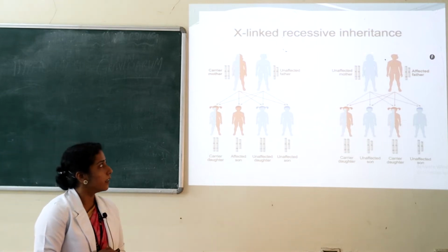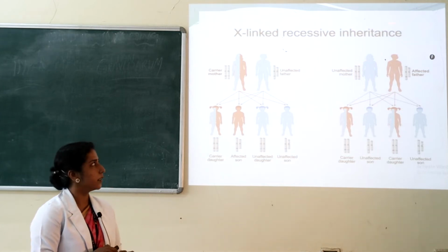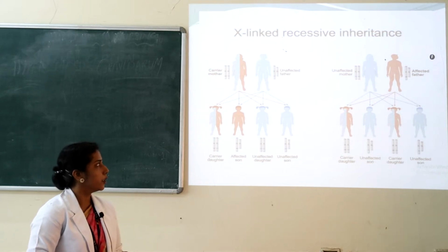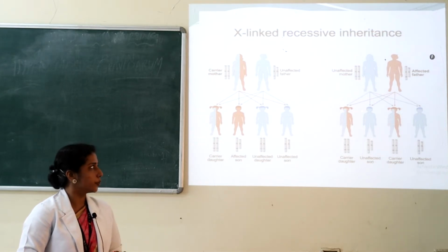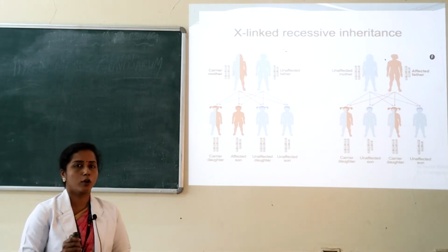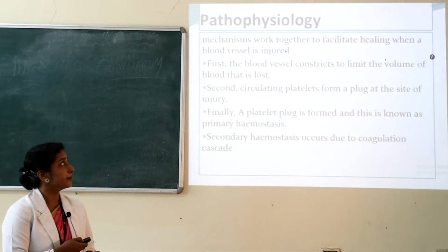Now look at the picture on the right side. Here the mother is unaffected and the father is affected. What happens then? The two daughters are carriers and the two sons are normal. This is the X-linked recessive inheritance.